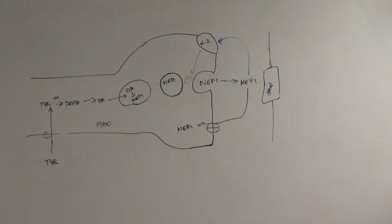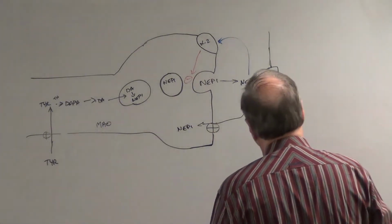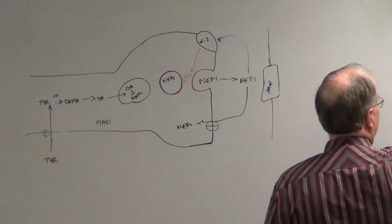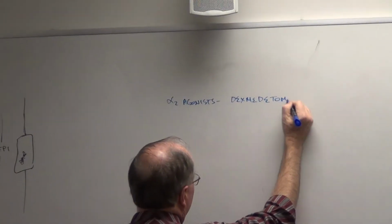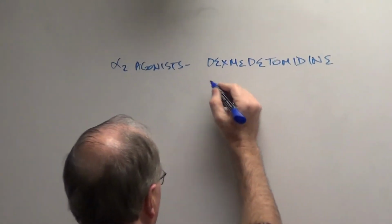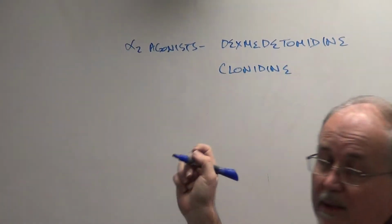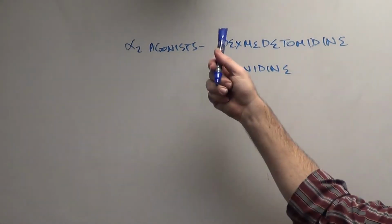Okay, what would happen to their heart rate? Blood pressure? Goes down. Yeah. Do you know an alpha-2 agonist that you use? Precedex, dexmedetomidine, and clonidine. Precedex, dexmedetomidine is an IV form, and clonidine is a PO form that is used to treat hypertension. All these have central effects too. They can give you sedation.